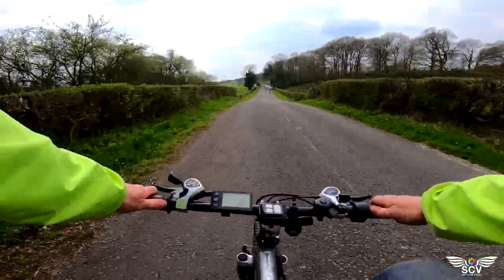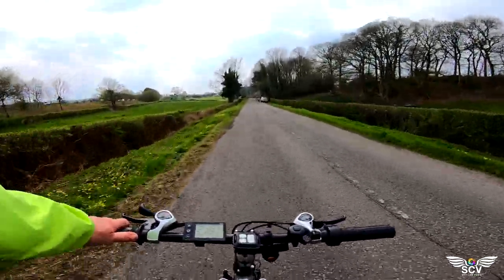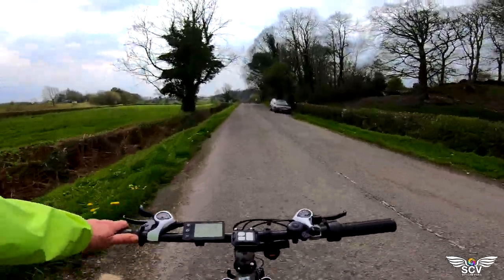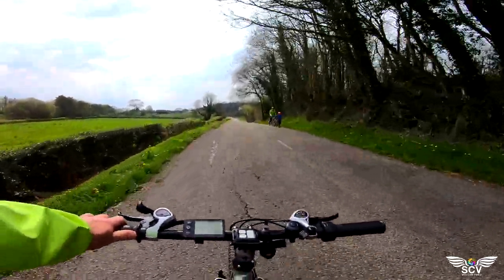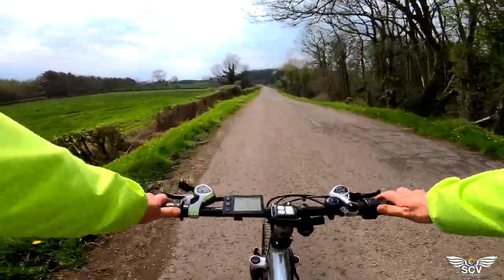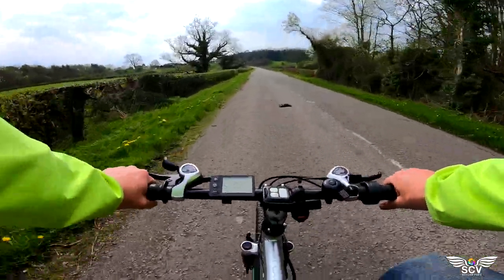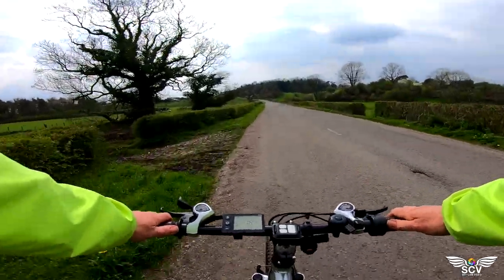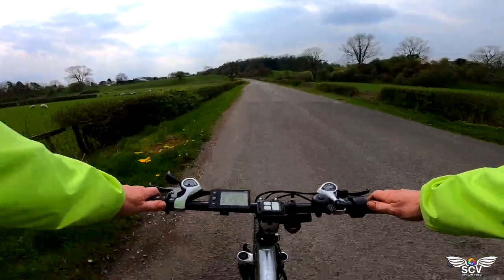See if we get a wave off these cyclists, eh? They're not waving at me. There you go, she waved. Oh yeah. Some do, some don't. We're still going. It's a nice ride. Heading towards Beckhead.